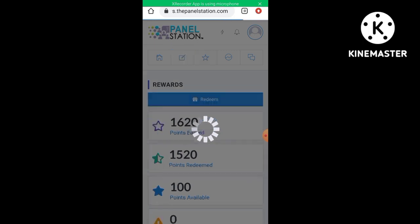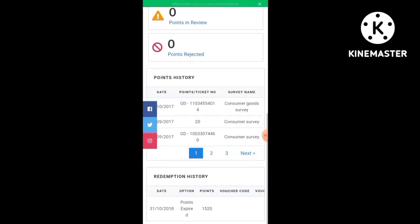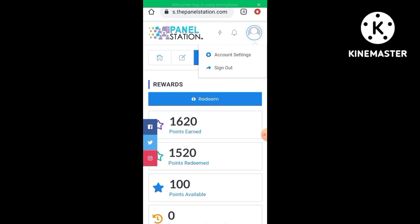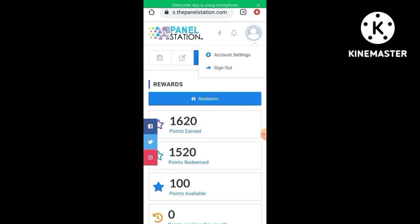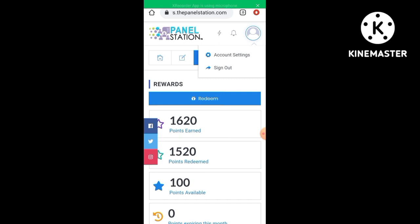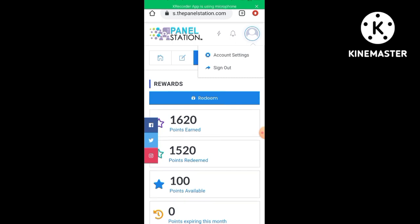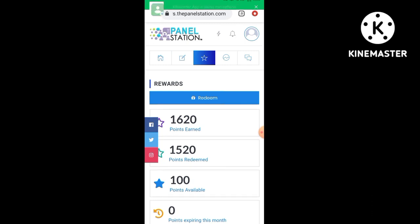The next one here is just rewards. Then you have your notification, then you have account settings. Please update any account settings you have on this website, and you can as well download the app. Once you update them, you are telling them that yes, you have given them everything. So let them just keep sending you mails and surveys. And that's virtually almost all you need to know about this website.